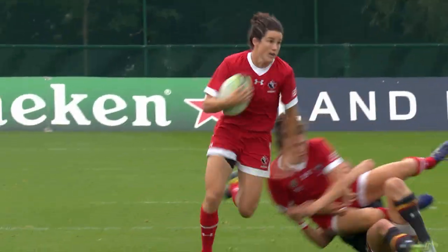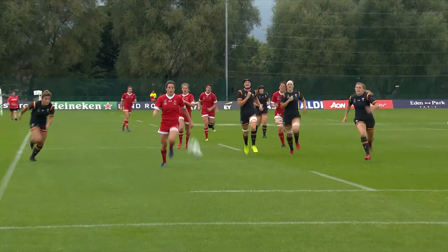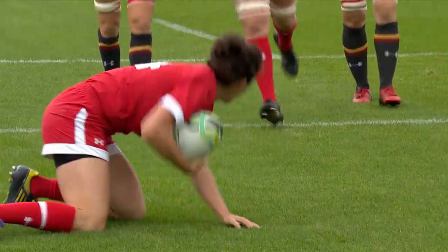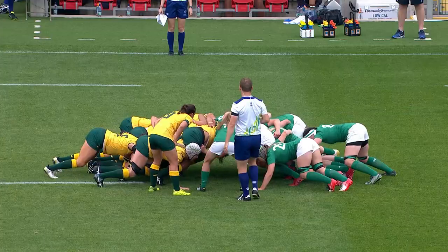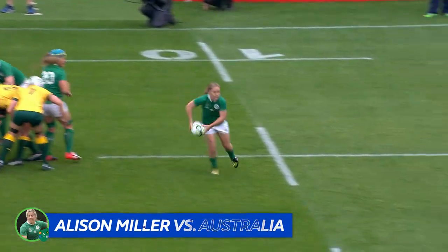The last one sees a right-hand winger. And then the chip and chase. This is a skill that every winger must have. Keeps her composure and finishes it. This girl is outstanding. Alyssa Ellery, brilliant. And as you can see, Australia still dominating possession with 76% of the ball.